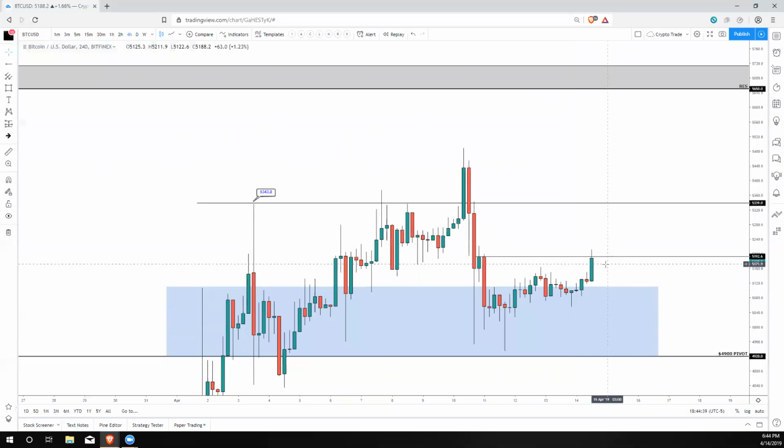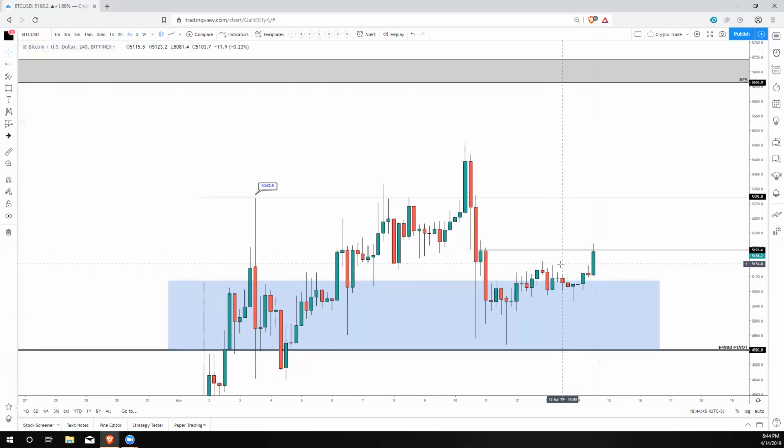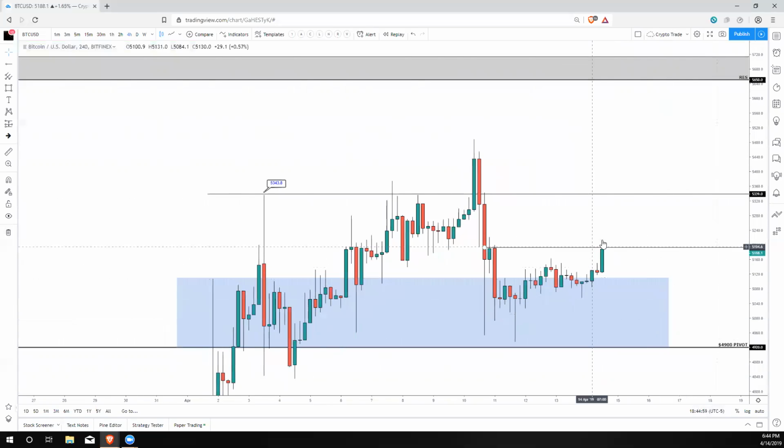I think this was kind of, can't really say manipulative, but we did have this push up into this resistance. I know a lot of people were looking for a higher move from here immediately, but I think that's them just buying it up into the weekly candle closure, like I said earlier.